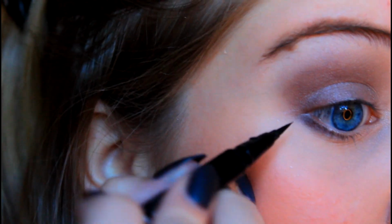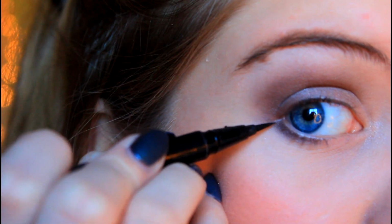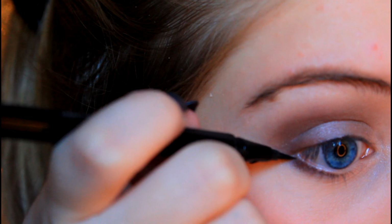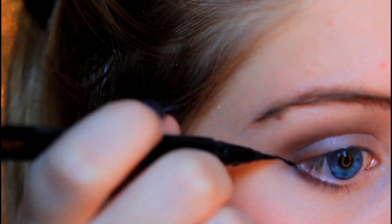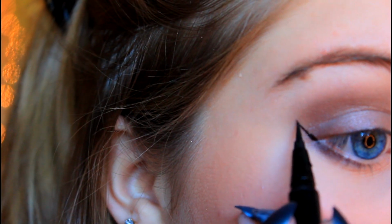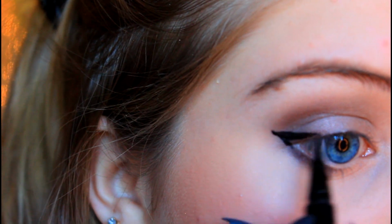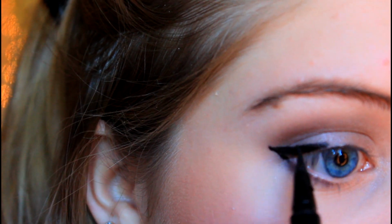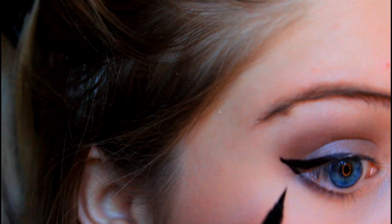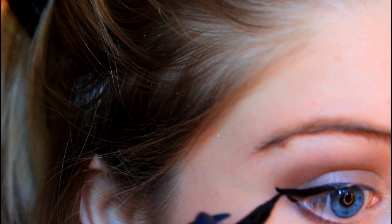But okay, I'm going to try really hard to stay in the frame, but you see how your lower lash line, you want to add a line as if your lower lash line was continuing on. So you just add a line, and then you want to take from the top of the line and bring it straight down. Like that. And you just want to make sure it's straight.